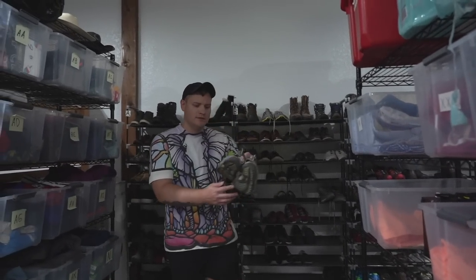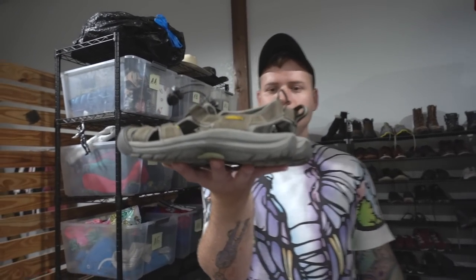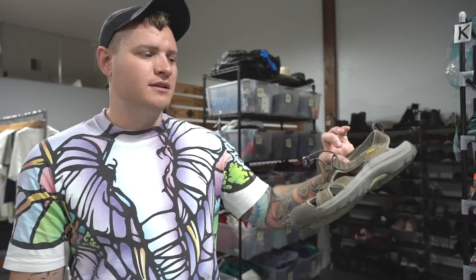Are they these ones? Probably. These ones. These sold for $25 shipped. I think they sold for like $15 plus $10 shipping back when we charged shipping. These are an older pair, and their Keens are not in amazing condition, but they sold for $25.